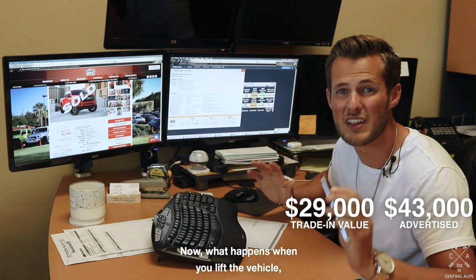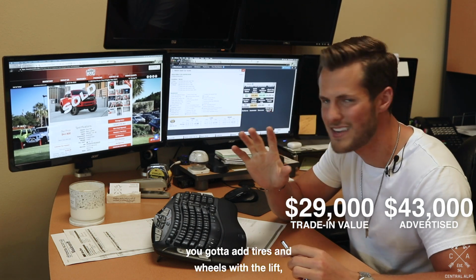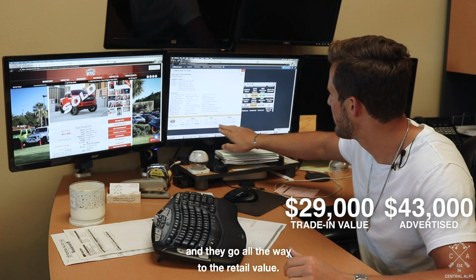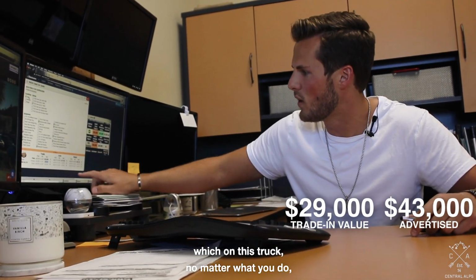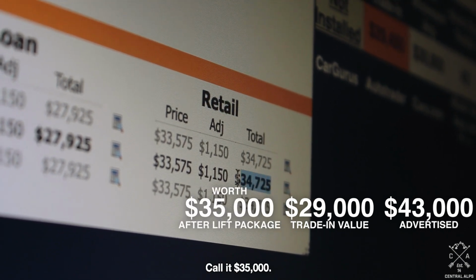Now what happens when you lift the vehicle? When you lift it and you add tires and wheels, that's very key. You gotta add tires and wheels with the lift, because they take this trade-in value and they skip even the loan value and they go all the way to the retail value. They go all the way to clean retail value, which on this truck, no matter what you do, the clean retail value is $34,700. Call it $35,000.